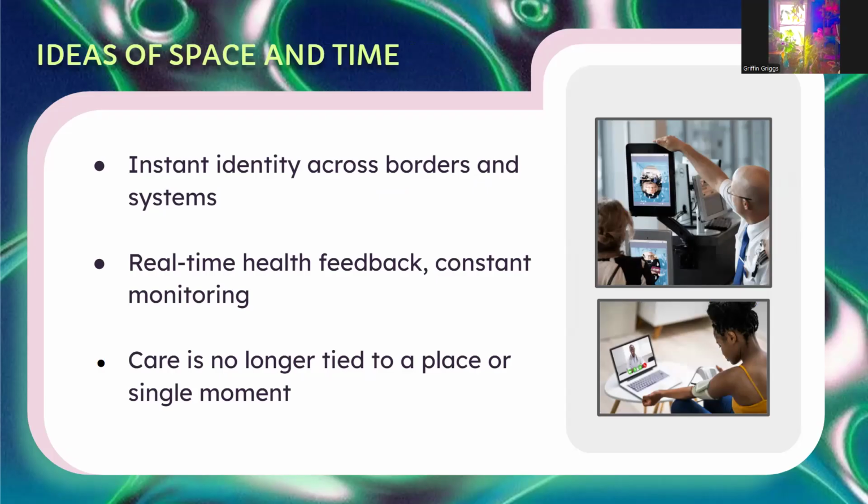In healthcare, monitoring biometric tools collect data in real time. This turns health tracking into a continuous process rather than an occasional visit. As a result, biometric systems expand where and when care can happen, allowing patients to receive attention outside of clinics, often from home.